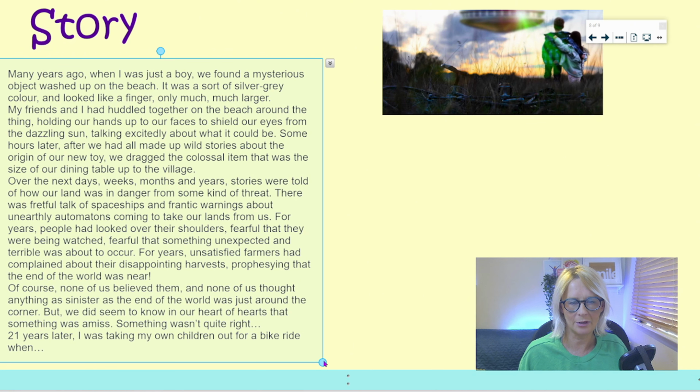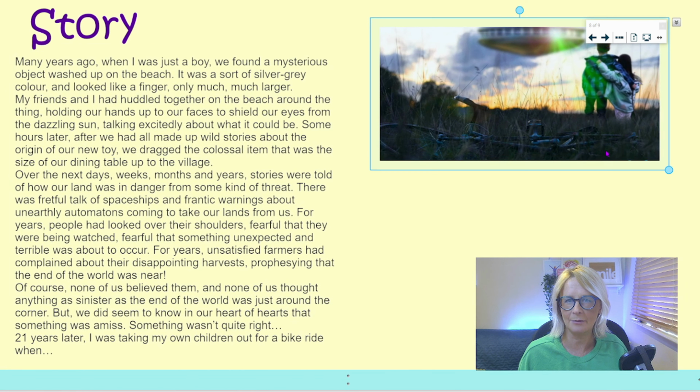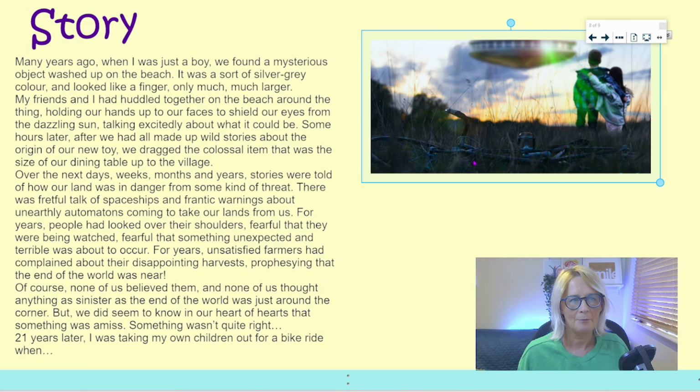Okay, I've got a short story here, a very short story. I'm just going to read it to you. It does link with this picture. Just make it a bit bigger so you can see it. Many years ago, when I was just a boy, we found a mysterious object washed up on the beach. It was a sort of silvery grey colour, and it looked like a finger, only much, much larger.